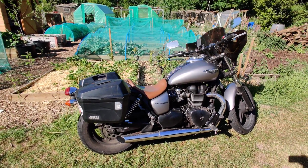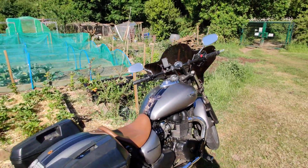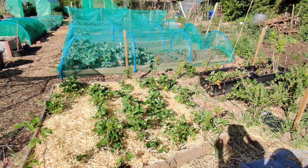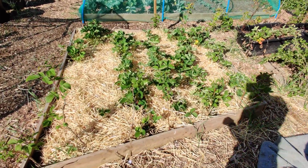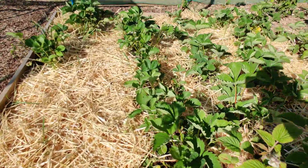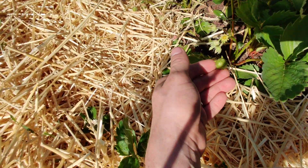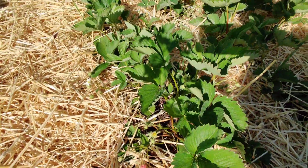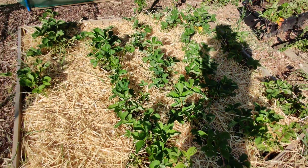Just a quick update. I did one the other day but it was too long for Instagram, so I'm going to redo it today. My strawberries are coming on nicely, got a few coming up. Daughter's going to love them when they start ripening red.